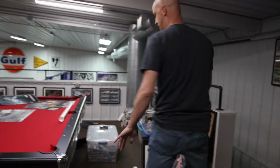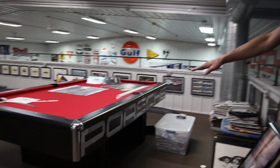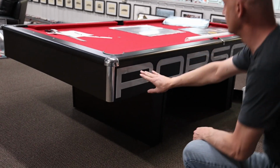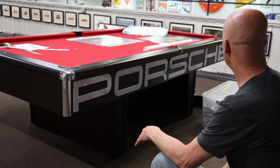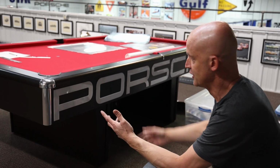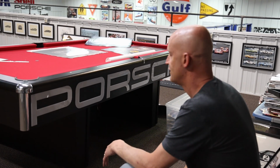And so what I did is I got into CAD and laser cut out these letters here. They're just acrylic, double-sided taped onto the side. So I just thought it kind of added a little bit of, I don't want to say flair, but made it look cooler than just a regular pool table.